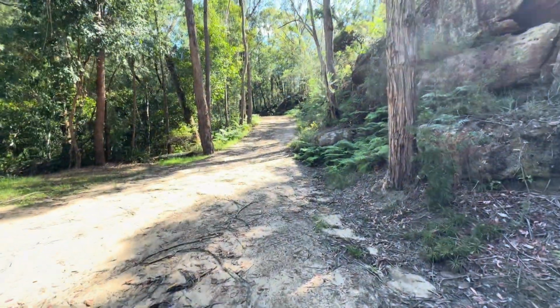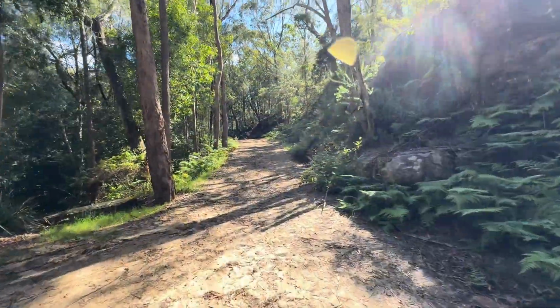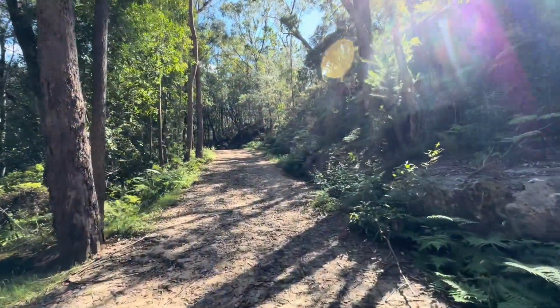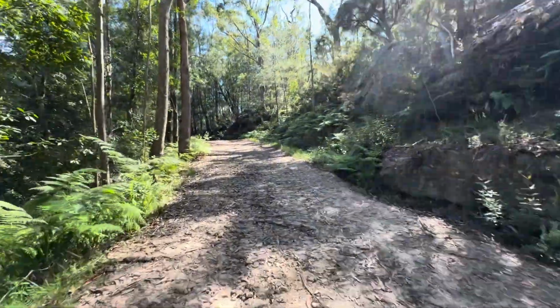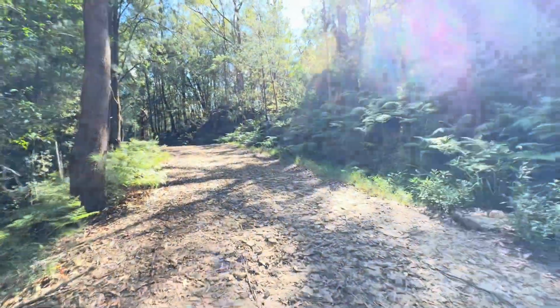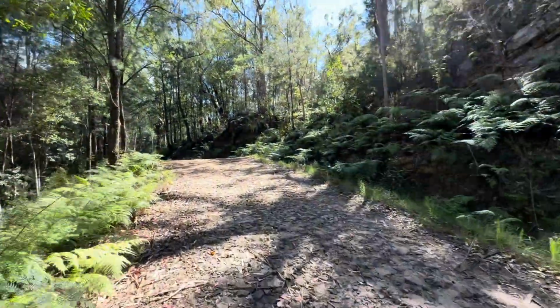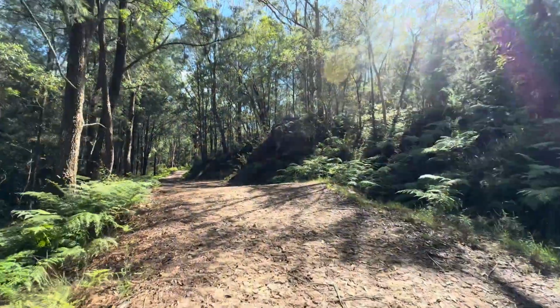Alright, so here we are, we'll begin the descent. I'm not going to take you through all of this, but it's much the same except in reverse, in that it's going to be quite green, quite lush down the bottom, and then sandier, drier as we get further up, closer to the road on the Dural side, on the Hornsby side.